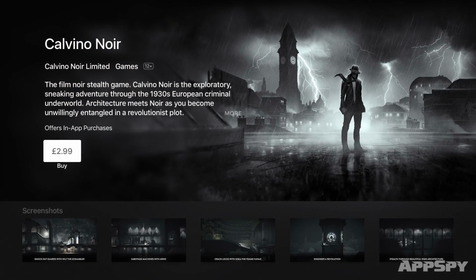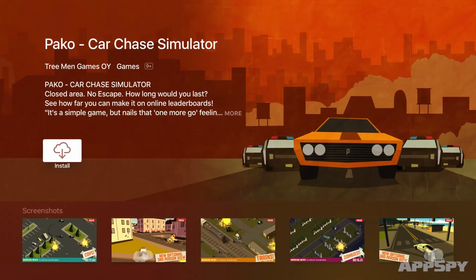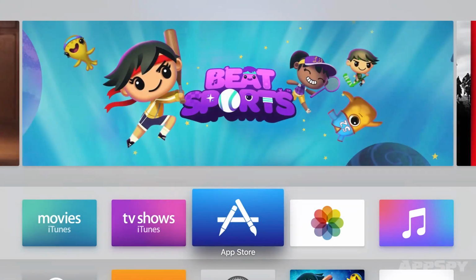The ones which work well on the remote, deserve to be on the big screen in the first place, or do something different with the console? These are our top 5 Apple TV recommendations.